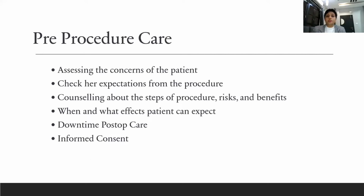So what is the pre-procedure care? We must know that in aesthetic gynecology, we must take proper pre-procedure care, because if we do not take it, then complications may happen, and the procedure may go beyond or against the expectations of the patient. So we must be very careful.